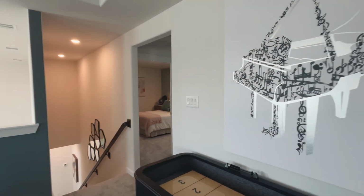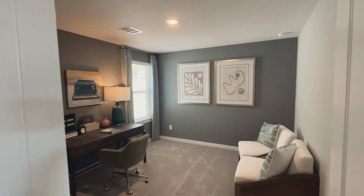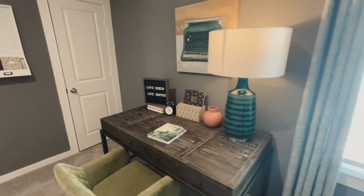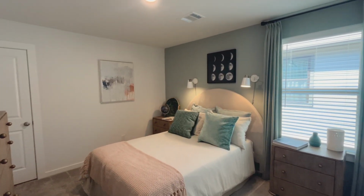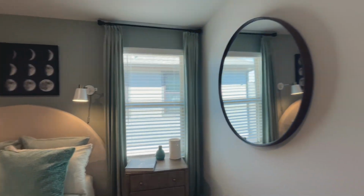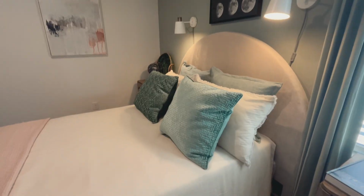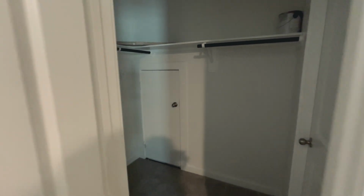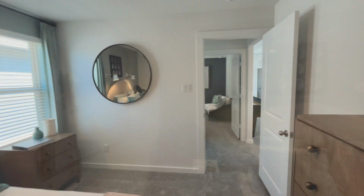Go across to the other side, the other wing, if you will. You have 2 additional bedrooms over here. So 3 very spacious bedrooms upstairs with the loft. With that first bedroom up here being the most spacious of the 3, but these are both very spacious as well, I would say. Definitely plenty of room for a queen bed. Let's take a look at the closet size. Ooh, deeper than I expected. Looks great. So really spacious.